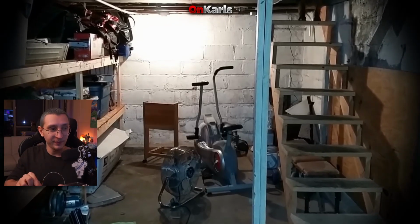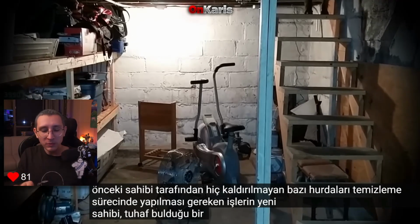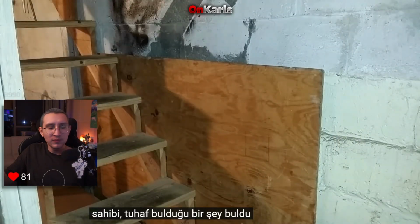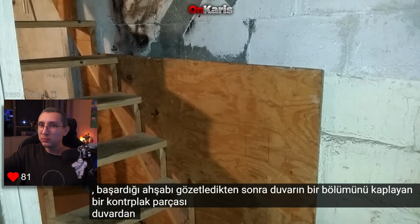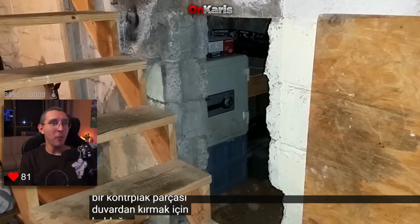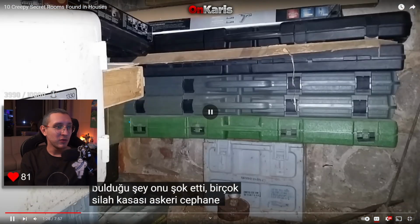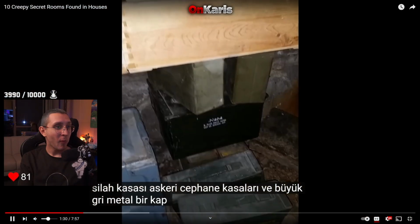In the process of cleaning out some of the junk that was never removed by the previous owner, the new owner found something that he found odd. A piece of plywood covering a part of the wall. After prying at the wood, he managed to break it off the wall. What he found shocked him. A small room with many gun cases, military ammo crates, and a big gray metal container.